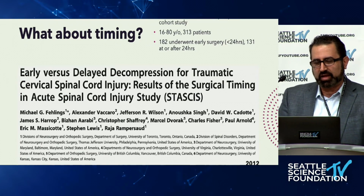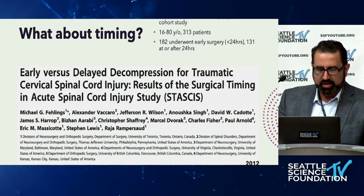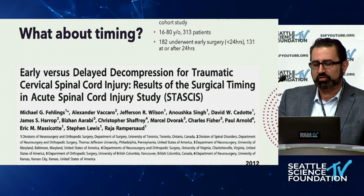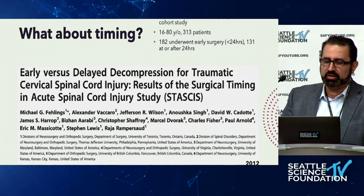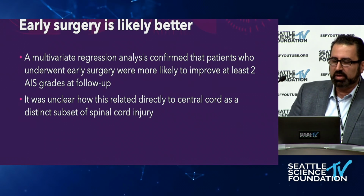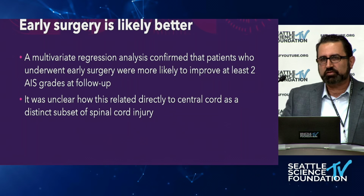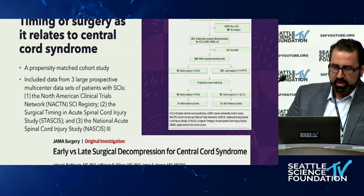Okay, what about timing? This is the real interesting study here. I know this will be addressed later, so I don't want to steal anybody's thunder. But the Staskas trial from 2012 looked at 182 patients that underwent early surgery versus 131 after 24 hours, in this multi-center international trial of 16 to 80-year-olds, 300 patients in total. A multivariate regression analysis confirmed that patients who underwent early surgery, defined as 24 hours or less, were likely to improve at least 2 grades at follow-up. But the problem was that this was all comers, and it wasn't clear what subset of this was the central cord group.